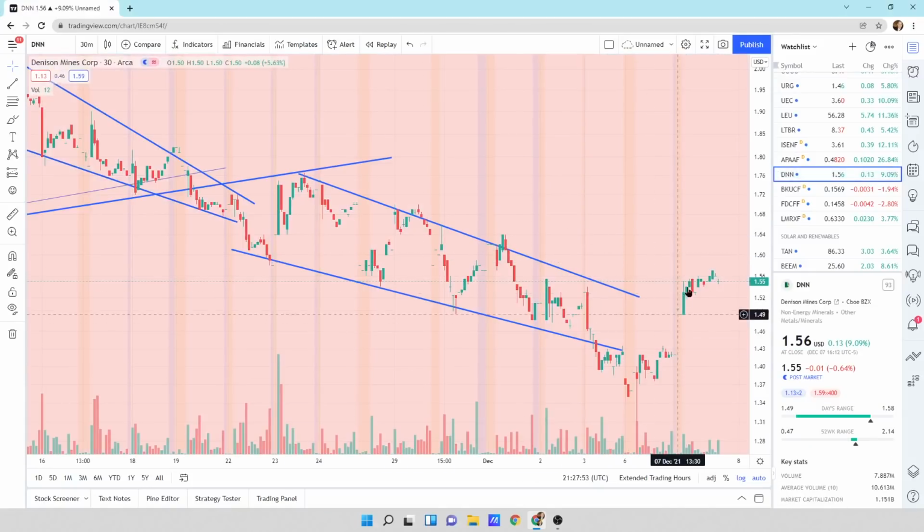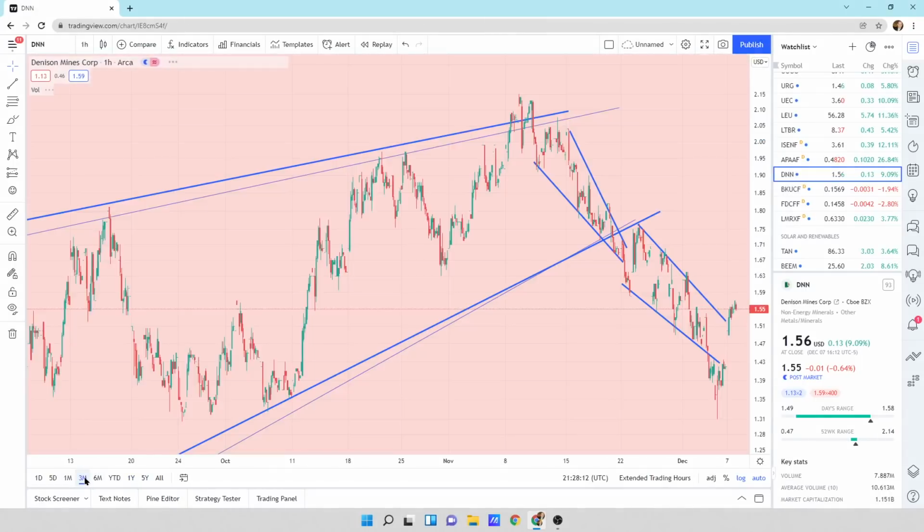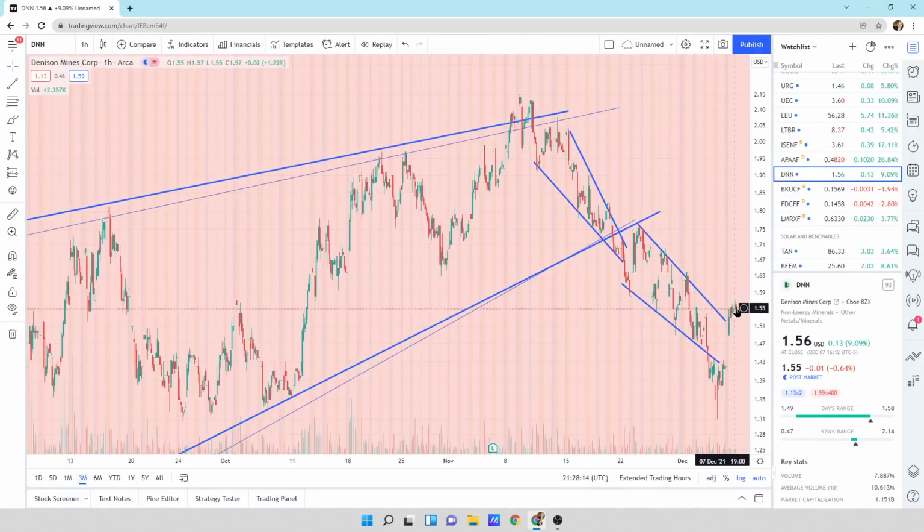Denison Mines, it's very similar to UUUU. I'd like to see more buying pressure to show me that this thing is being legit. It needs to continue on up. Otherwise, this downtrend, I should say ascending wedge, is still in play, where it could pull back a little bit more if the buyers don't take this seriously here, because it could roll here. We'll see.